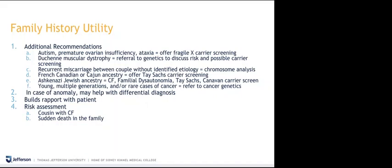Another reason that family history is taken is to help with differential diagnosis. So if a baby is identified to have a birth defect through ultrasound, and you ask about the health of other relatives, or if there are other family members who have some features of a genetic condition, sometimes you can piece these things together and maybe have a particular genetic condition that seems to fit with the family history and with the birth defect identified for the baby.